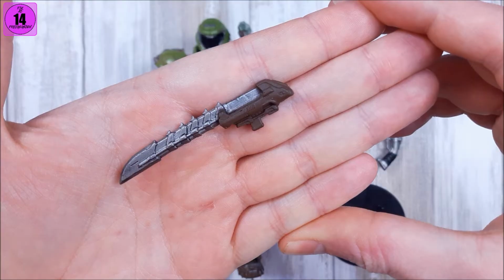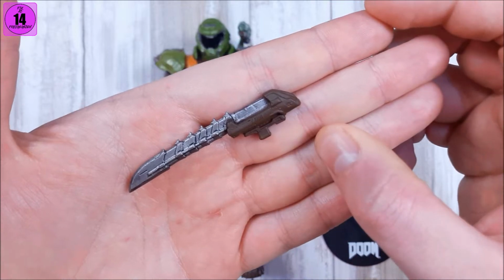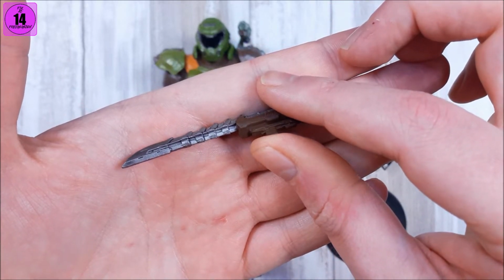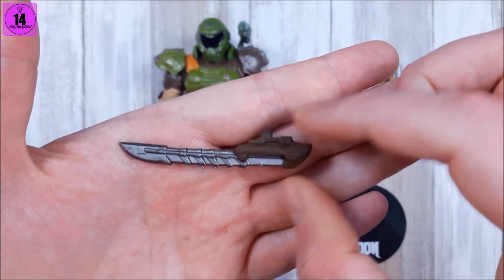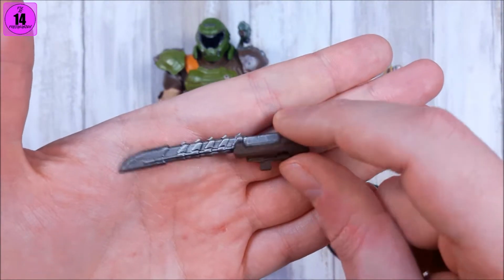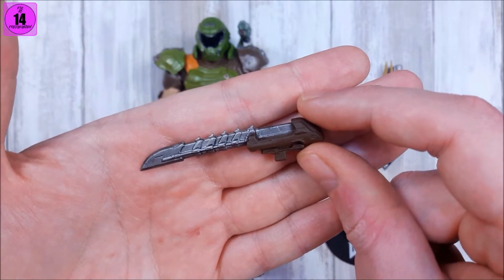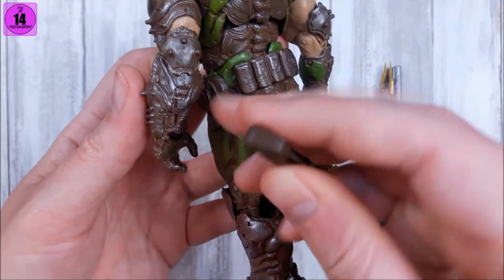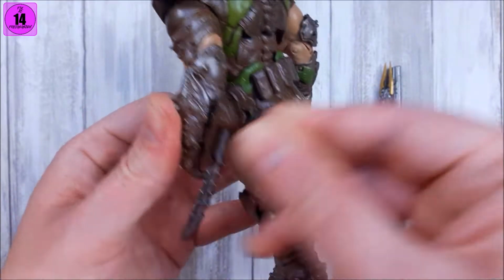First, accessories. Comes with his retractable blade, nice enough detail. Little flat brown here, silver on the blade. I think a little bit of washing going down on there. I think it's fine. They could have put a retracted one, but it's okay. It's pretty stable, a little flexible, and you put it on his left arm using this port, this pack.